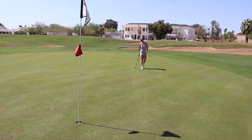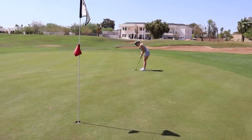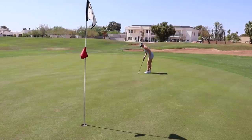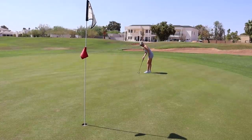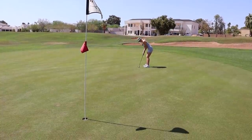Okay, so again, we're focusing on speed, trying to get it past the hole, and also line. Making sure it's high side. That's very important for this putt because it's breaking pretty hard left to right. So I really want to focus on my alignment here.